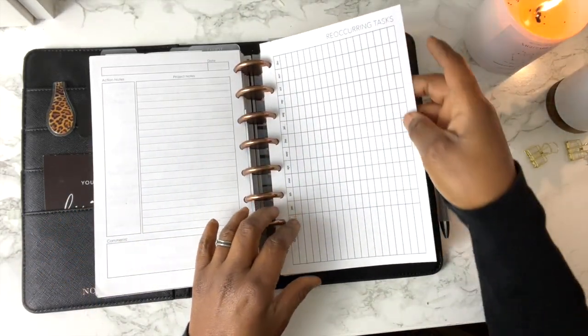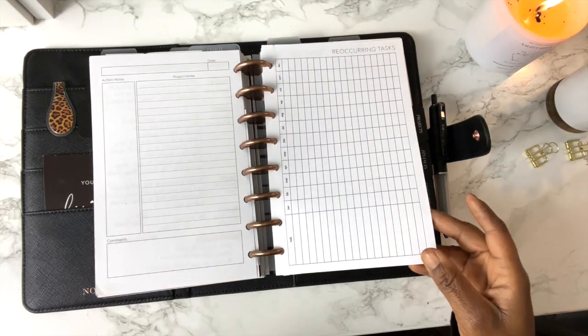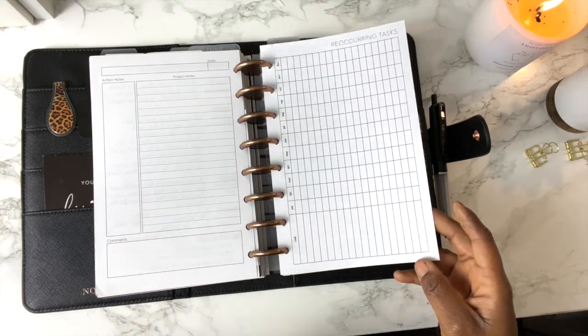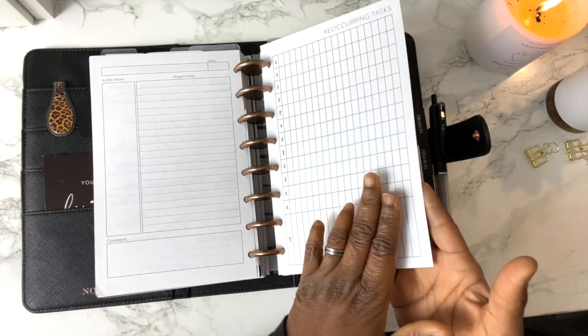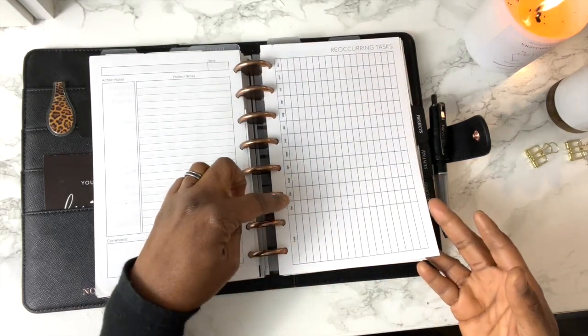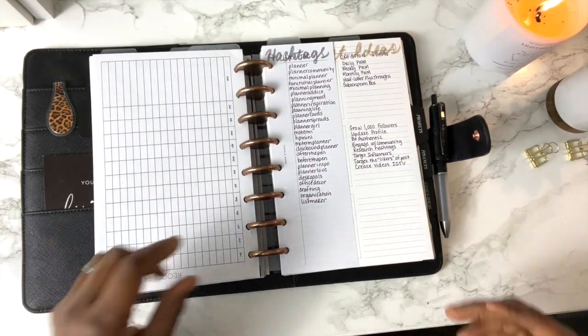So I have a recurring task section. There are some things that I do every single week. I wash my car every single week, laundry every single week, cleaning my kitchen. There's a meeting I go to every week. So just tasks that are recurring, I'll put it here and see, did I do it in that month? And that's a printable, and I'll tell you where I got it from.